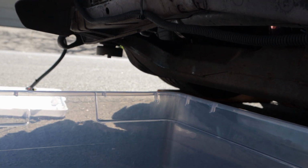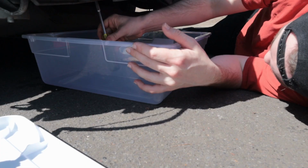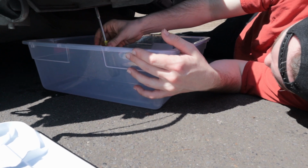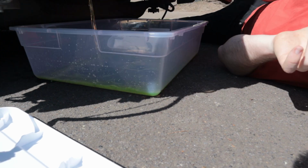Should also make sure I'm going the right way. So let's see if I'm upside down. That's right. That's left. I need to go. Okay. I guess we'll see how much actually comes out. Hopefully most of it. Yeah. Oh, there we go. Got her. Dude, looks like Mountain Dew.